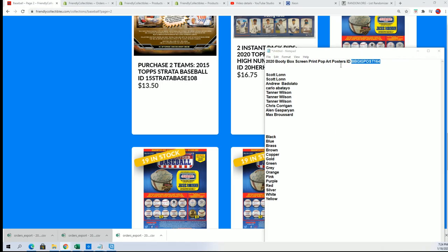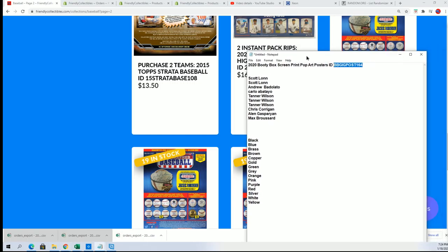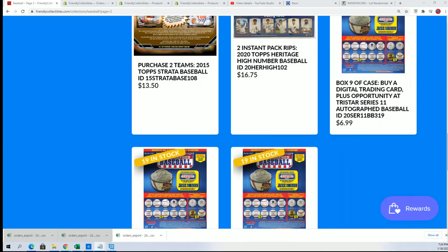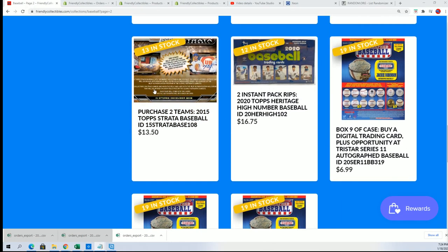As we are just about ready to pop open the pop art poster, you can see I've almost got the list finished for the pop art poster. It'll be right in that.